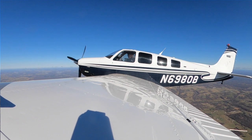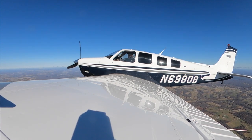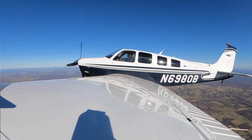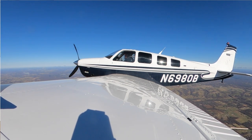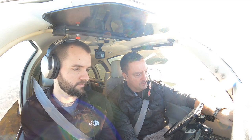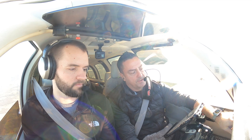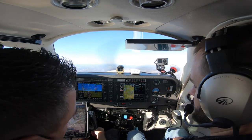See, we're crabbing pretty big right now. The magenta line right there, that's the line we're supposed to be going to. Yeah, okay, you can see it here too. See how the tail's pointing? That's not on the line. That's the direction we're following. That's my pathway, those boxes. We're flying this way. You've got a 30 knot wind coming from the right. That's crazy, isn't it?